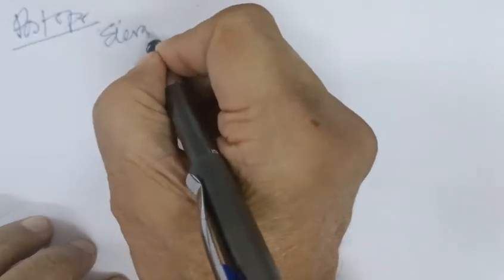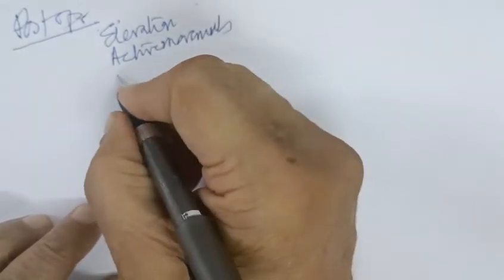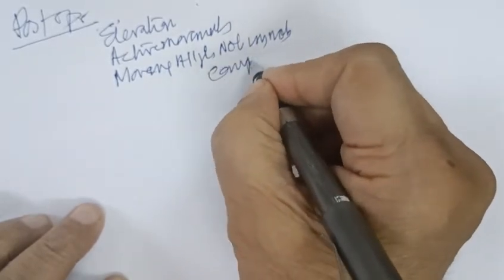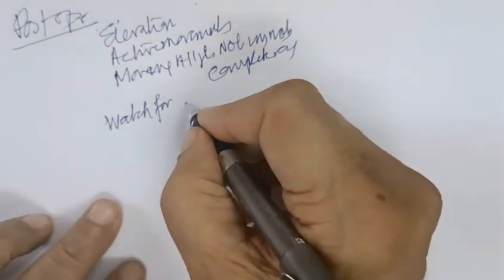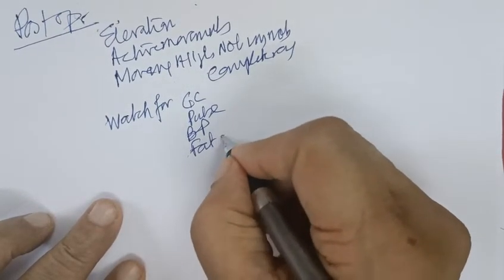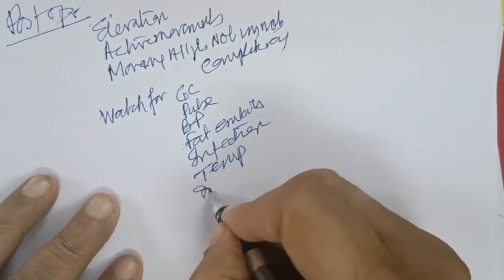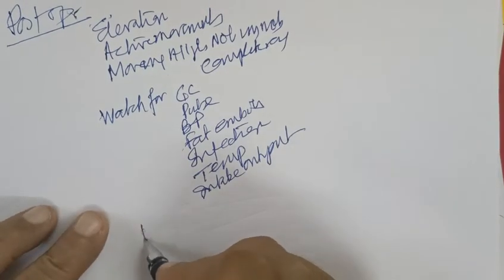Post-op, elevation, active movements, moving all joints not immobilized through their complete range. Watch for general condition, pulse, blood pressure, fat embolism, infection, temperature, intake output. Then you remove stitches.